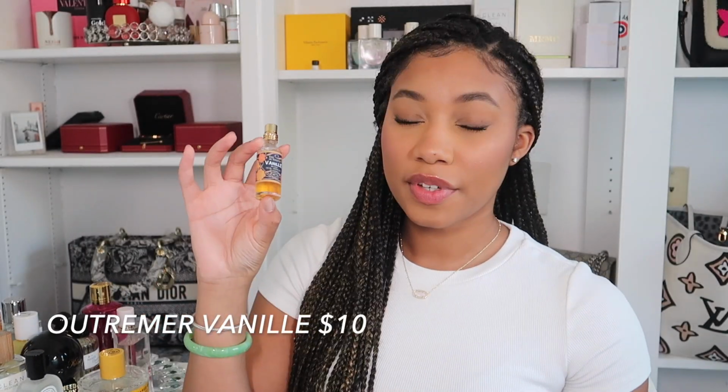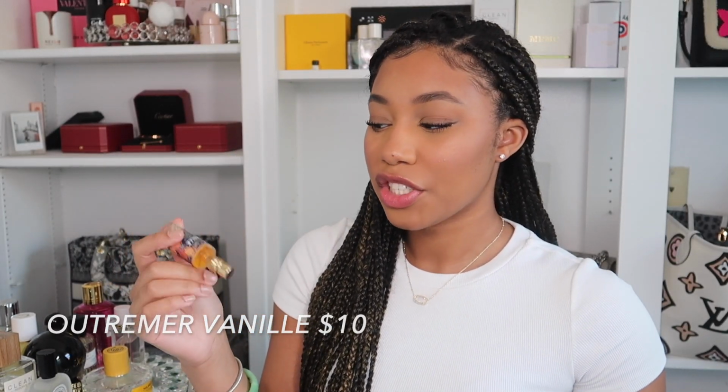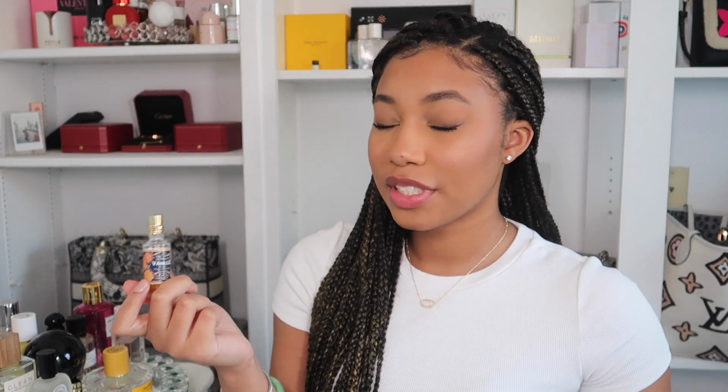Lastly is the Vanille Eau de Toilette that you can get from Anthropologie. It's a single note vanilla. It kind of just smells like waffles or vanilla extract. Okay, so this is the last stretch of my insane collection.